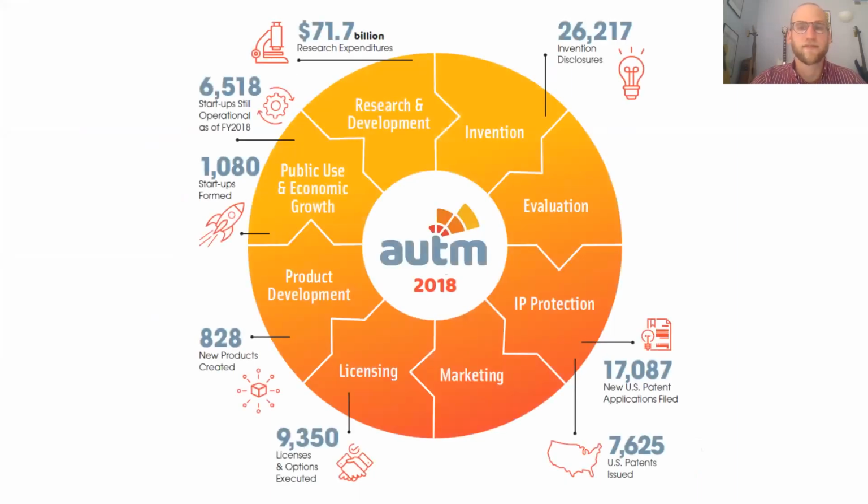This is just a slide from AUTM, the Association of University Technology Managers. It's kind of our business organization. As you can see, there's tons of innovation that happens across North America. In 2018, 7,600 patents and almost 26,000 invention disclosures. So there's a lot going on in North America in this space.